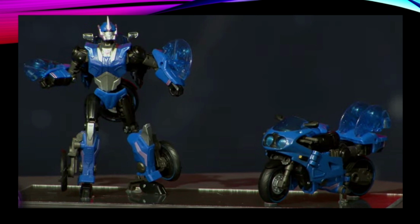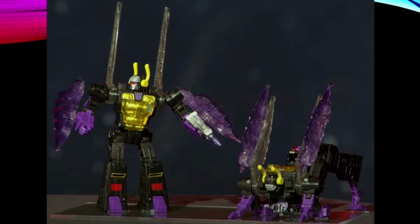Next up, Kickback. Again, this is by far my second favourite of the reveals. I love what they've done with the wings. I noticed it straight away. Cannot wait for the other two Insecticons. This is a good sign. I did think these guys were going to be Studio Series, but I'm happy. I'm so happy we're getting a full deluxe size Insecticons. Again, like, I sold my other 3.